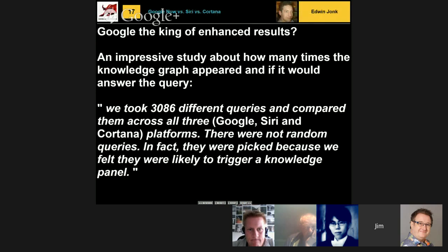This first article is from Edwin Yonk. It was regarding a study done by Stone Temple Consulting, which was the Great Knowledge Box Showdown, which was Google Now versus Siri versus Cortana. And I thought it was a little biased because it did not use type-in for Cortana, although it used type-in for Google Now, that they used the voice search.